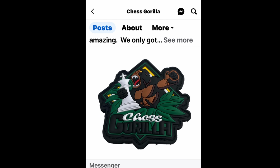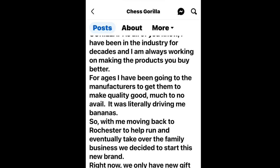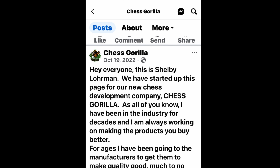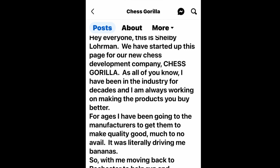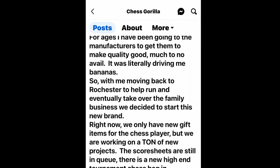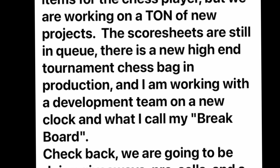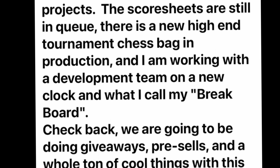Here's the Facebook page. You can see some of the things that they have there, but look here, they're talking about coming out with a new chess clock in the spring of 2024, and it is the spring of 2024. So does this clock live up to what Chess Gorilla is trying to do by developing tough new products? Let's find out. All right, well, let's unbox this.